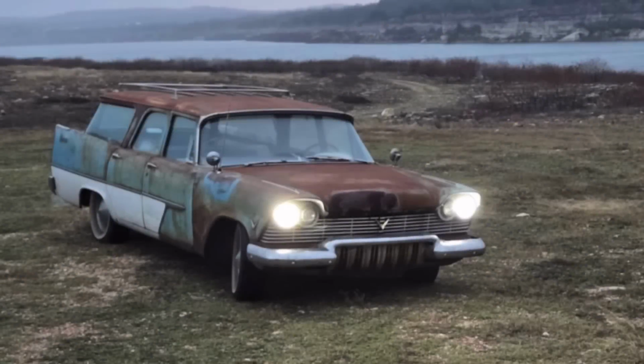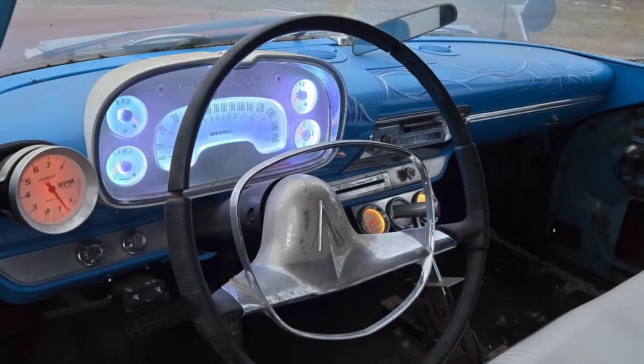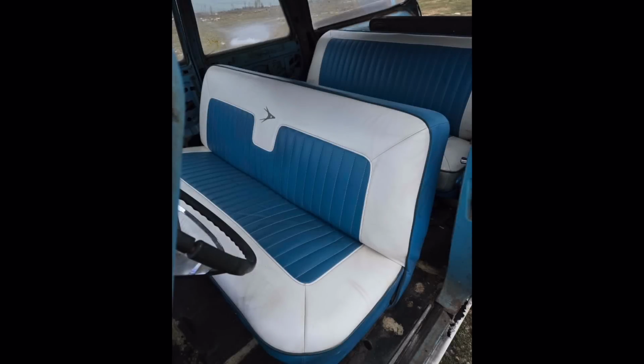Some custom upgrades include electrical upgrades such as LED dash and interior lights, a CD player, custom interior pinstriping, an aluminum radiator, brand new custom blue and white seat covers, and more items too many to list here. If you're looking for a car that can take you and your family out to the car show events, then this is the one for you. A very unique family cruiser.